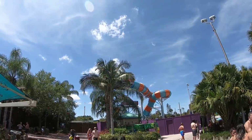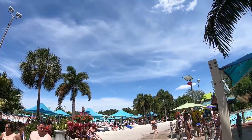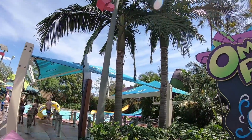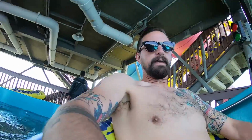So because Karekare Curl is still under construction and Ray Rush and Walhalla Wave are still down for the season, Omakaraka, Wanu Way, and Tamata Racers are the only 3 that I can ride with the GoPro. So let's get back on Omakaraka. Here we go.